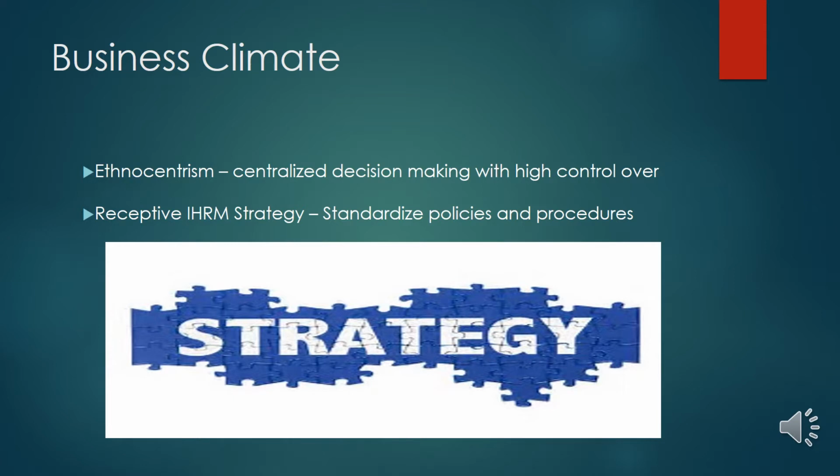These issues can be managed with effective international human resource management strategies that leave control of the business with headquarters until concerns are resolved. Ethnocentrism will allow for centralized decision-making with high control over operations, and the receptive strategy allows for headquarters to standardize policies and practices, which could limit the possibility of corruption, as subsidiaries have little freedom to adapt to local conditions. These strategies can help ensure that the business's vision and objectives are achieved.